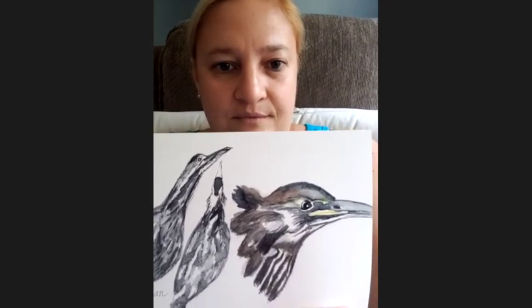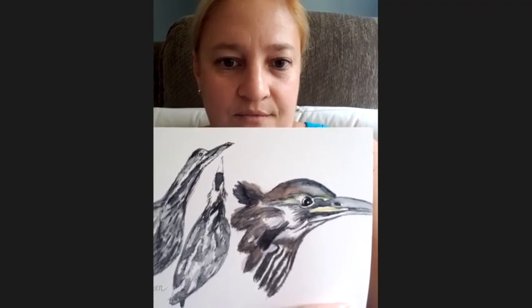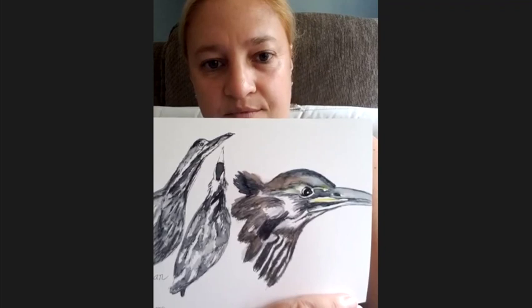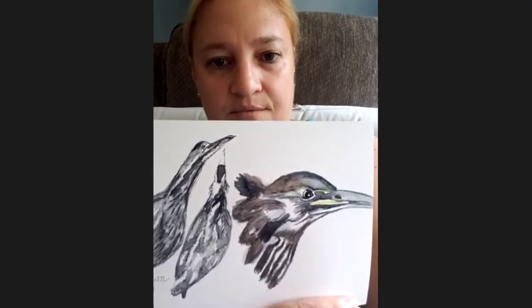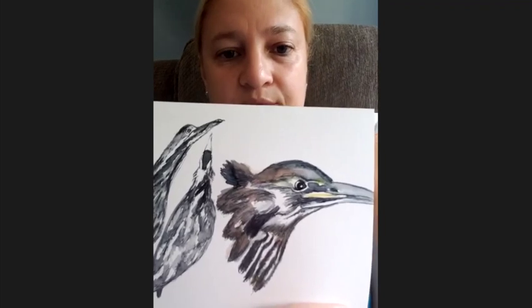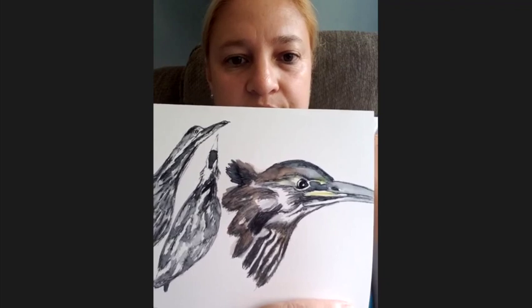And then that gives you this sense of detail. And that's very much the way we see. As we look around in our field of view, there's a small area that is in hyperfocus, about the size of a postage stamp held at arm's length. That is how much of your field of view you actually see in hyper detail.